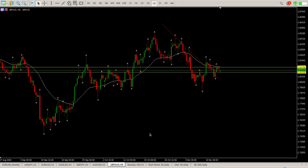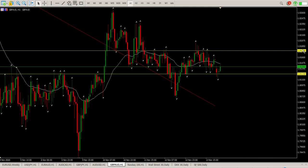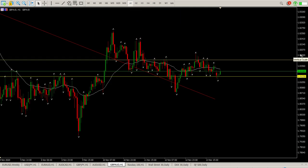Last one is British pound, Aussie dollar. This is still going sideways. I'm not really interested in this. You can see this mess here between these two levels, 181,750 and 181,234. You can see quite a few 8-hour bars sitting here, and this is the area I'd like to see us hold, 181,230. So if you look at it on the 1 hour, you'll see why I'm pretty much money in pocket on this one.